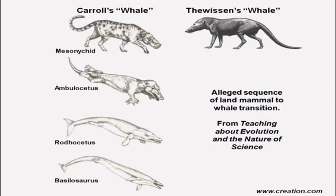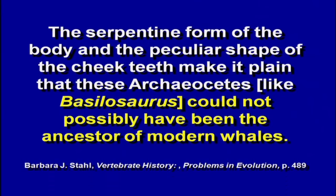And you don't have to listen to creationists to hear that. Barbara J. Stahl, who's an expert in vertebrate paleontology, said, the serpentine form of the body and the peculiar shape of the cheek teeth make it plain that these archaeocetes, like Basilosaurus, could not possibly have been the ancestor of modern whales. The anatomy is too radically different, it doesn't even belong on the branch that led to whales, and yet they put it right there at the bottom as if it fits, and they draw it 10 times shorter than what it really was to make it look like it fits. The whole thing is fraud. And yet, we can't get it out of the textbooks.